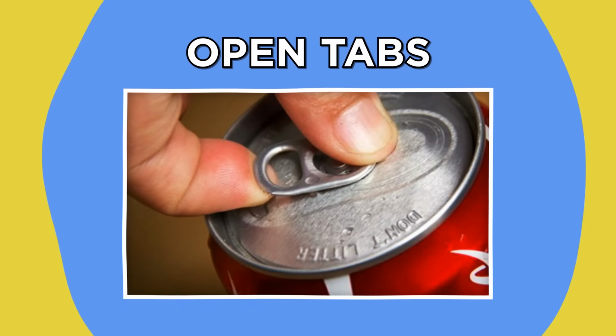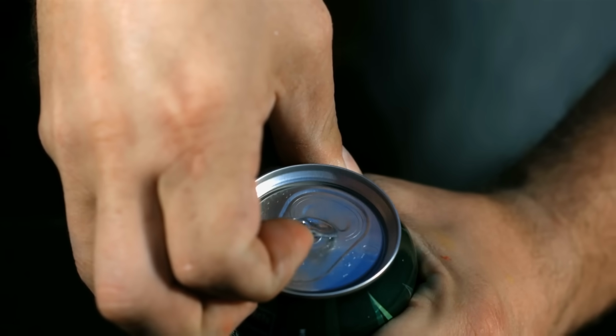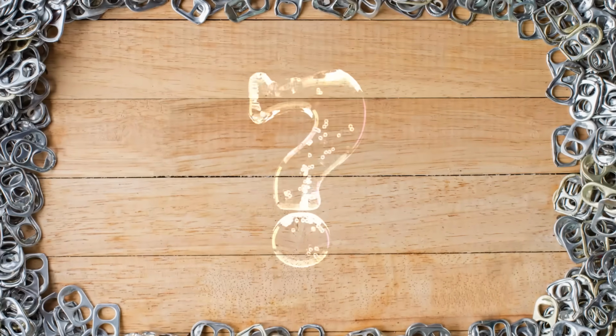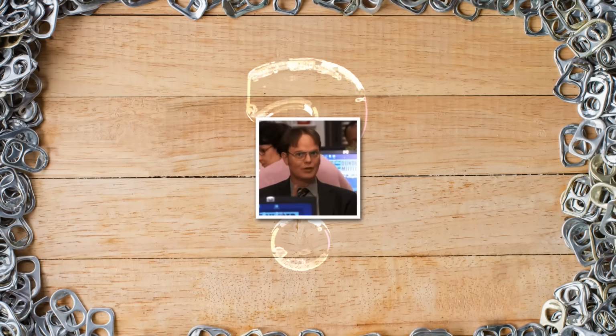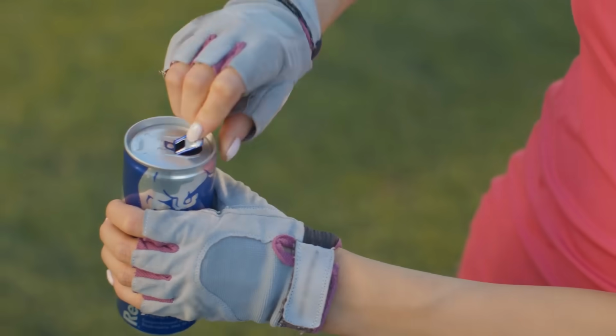Open tabs. If you ask most people what the purpose of the tabs on soda cans is, they'd probably tell you the obvious: opening cans. But there's a surprising amount of ingenuity hidden in soda can tabs, including an additional use that most people miss. Let's start with that hidden function I mentioned.